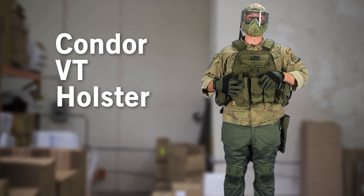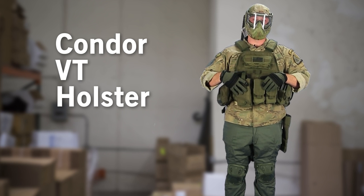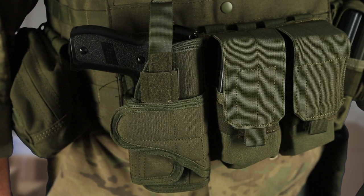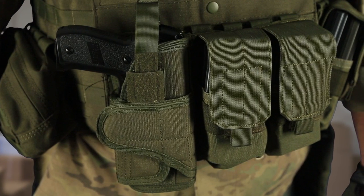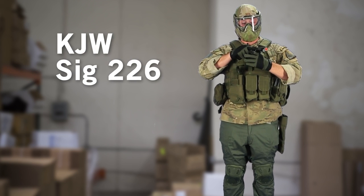So I decided to get a Condor VT Holster. Basically, it's a holster you can vertically Molle onto your gear. I really like it. It's very solid, and you can use it for a wide variety of different pistols. So I decided to use a KJW Sig 226.